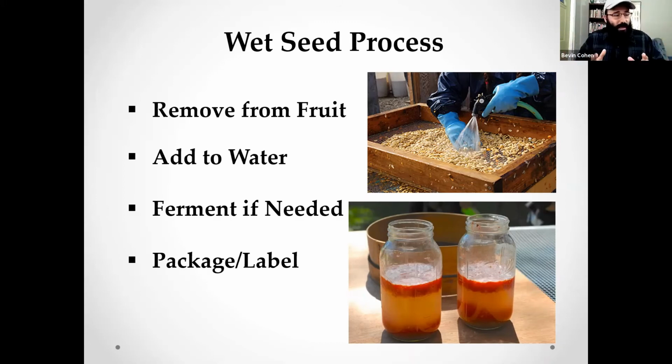I mean, at this point in the game, we've put so much effort into these tomato seeds. We've grown these tomatoes, we've harvested them, we've fermented them, we've done all these things. We don't want to wreck it at the last step, right? So chill. You got to be like Mother Nature. Mother Nature takes her time, and all things work out in the end, right? Just relax. Give your seeds plenty of time to dry. And then package them up, and you label. You label. You label.